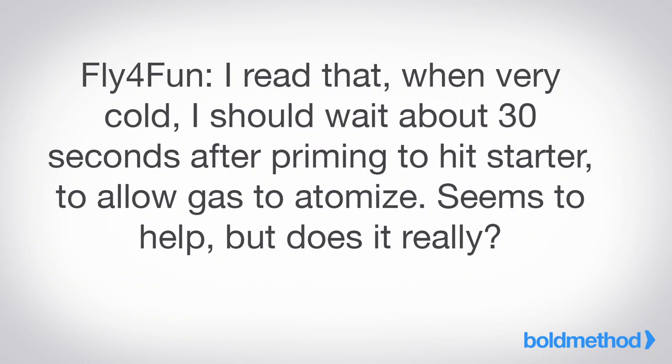Okay, we've got another question. This one comes from Fly for Fun, and they say, I read that when it's very cold, I should wait about 30 seconds after priming to hit the starter to allow the gas to atomize. It seems to help, but does it really?